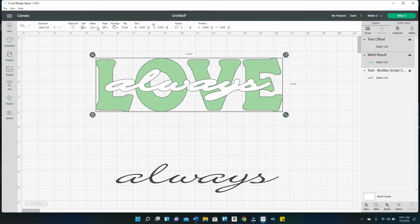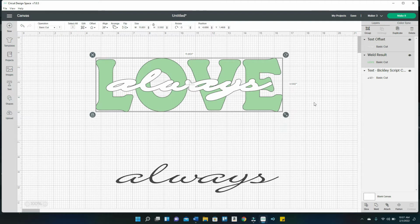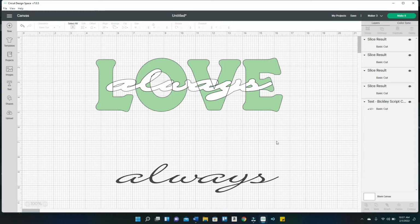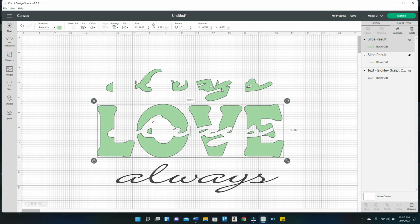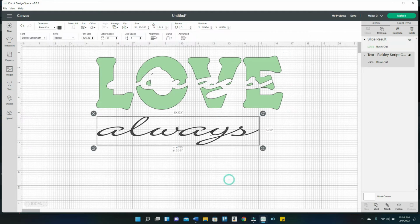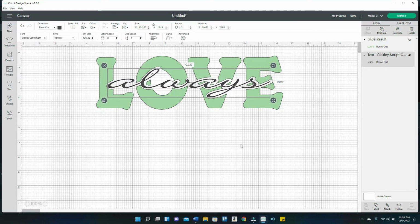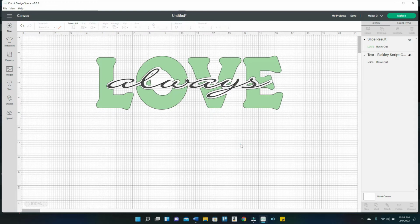So once again, I'm going to just center that offset now like I did the letters. And checking it, I like how that looks. Okay, so I'm going to take those two layers, and now that there are two layers, I can do a slice. And then here's what happens. It pulls out all of the little bits, and that shows exactly how it will cut those letters. So it'll do all of that offset cut out. Then when I bring back in my word, I will align it right inside that offset, and then that's how it'll be. And I do like how that looks.